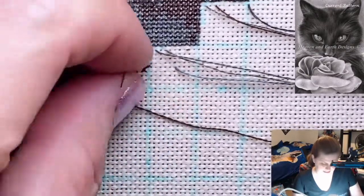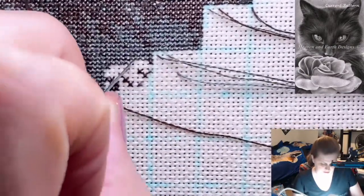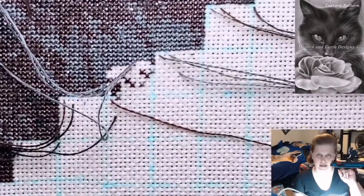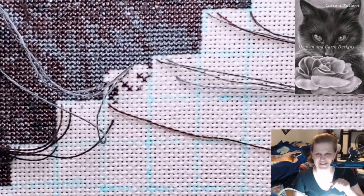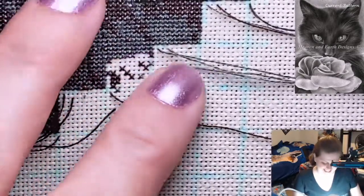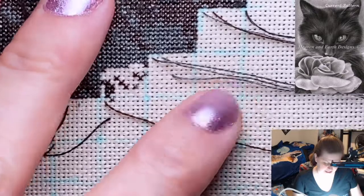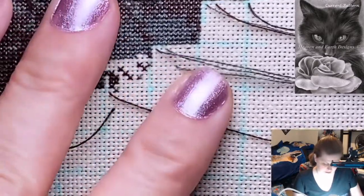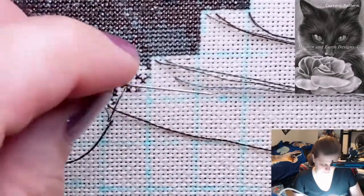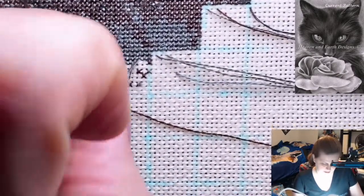So this time I made sure that there was no way that my head could pop into the camera view while I'm stitching. That way everybody can see what I'm stitching and not have a blocked view. I'm really sorry for that.